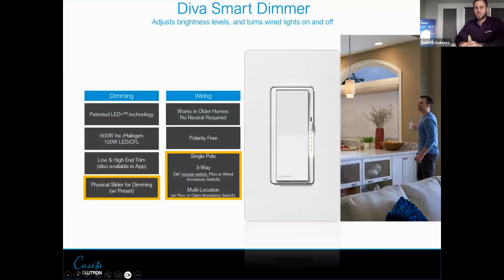Okay, so as I mentioned, this is the new Diva Smart dimmer. It does have a soft glow underneath where the slider is to show you where that light level is. If you pair this with a Pico remote or a Pico paddle, the light level will adjust regardless of where the slider is to show where that light level on the dimmer is. So if the slider's at the bottom and you have a Pico remote paired and you press up to adjust the light level up, obviously the slider's not going to adjust up because it's not magic, but the light level will adjust. So this is using Lutron's patented LED Plus technology.